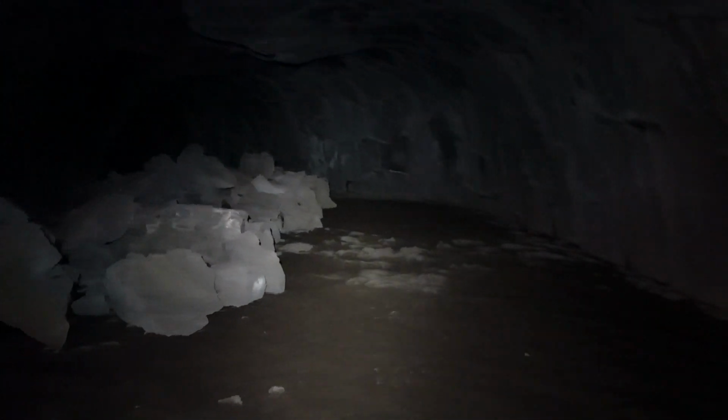This is awesome. Mud floor, and then just a perfectly arched tube where lava flowed. And I can hear voices echoing all throughout. So there could be people like 500 feet further in, just hearing their voices echo. Man, this thing is awesome. And it's also something like a consistent 47 degrees year-round in here.